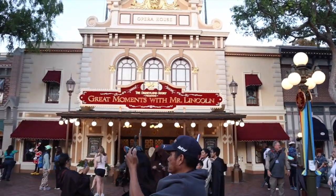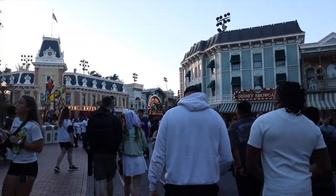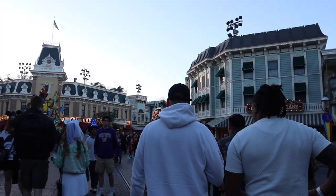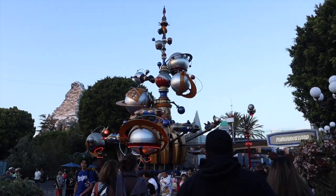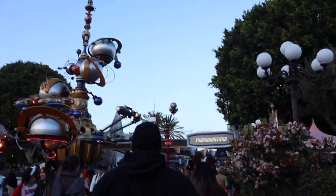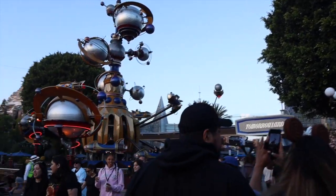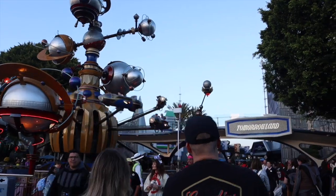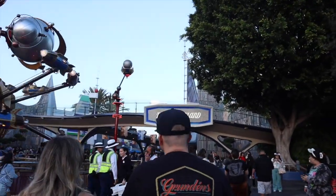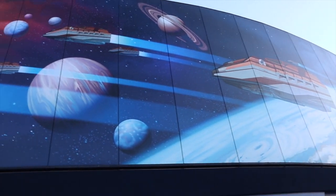Well, unfortunately, no Mr. Lincoln today. The ride is down. Maybe next time. The Disneyland Castle in all its glory. And there is the Astro Orbiter. That's where we're heading to Tomorrowland, right now currently celebrating the Season of the Force. I guess we're kind of doing that a little bit because of Star Wars Night, but still. It's kind of cool. This is always such a cool mural right up here.